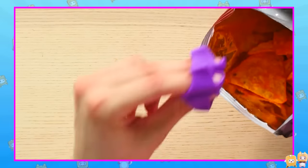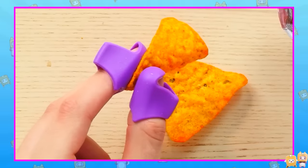Yes. I'm gonna go into the chip bag. Notice my fingers are so clean that I can just... Oh, wow! Your hands don't have chip dust on them, but they are coated in sweat!